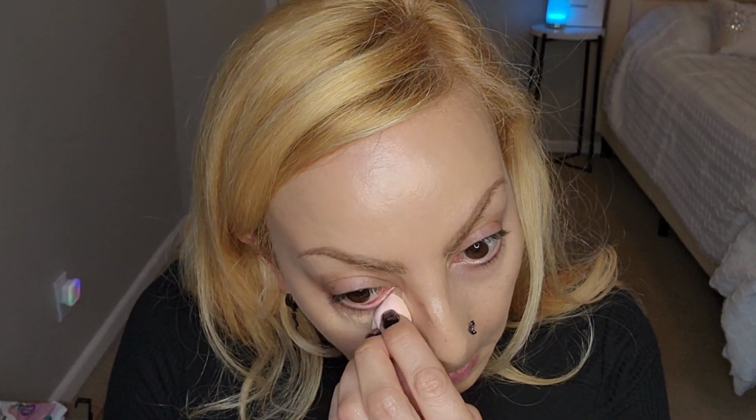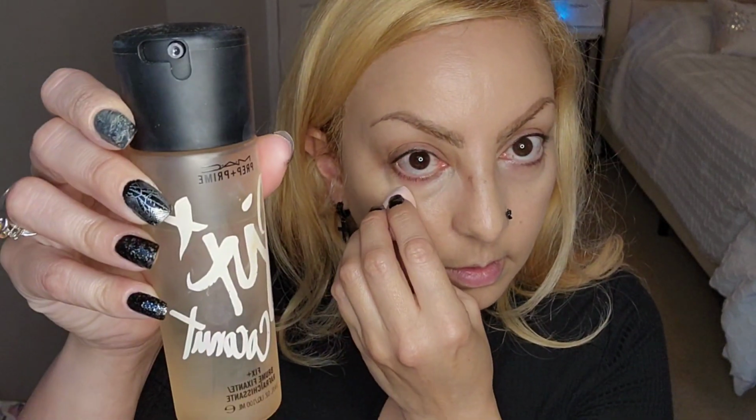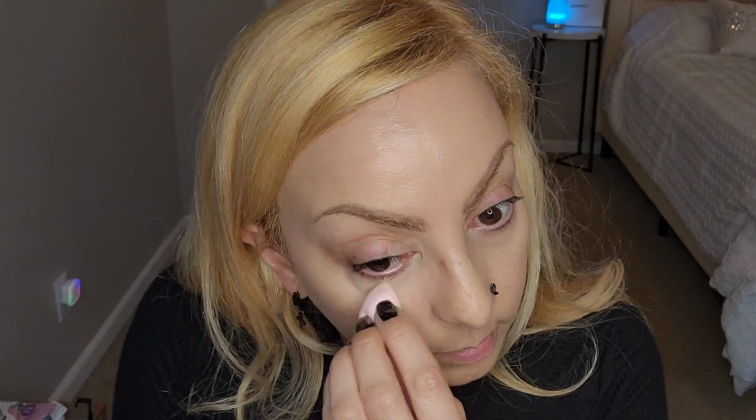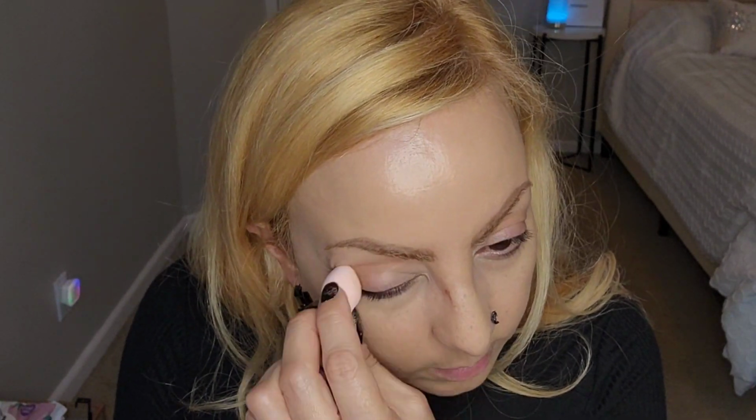And I use a little bit of the MAC Prep Fix Plus, actually, to wet it. Can't even talk. And the concealer I'm using, it's a very affordable one from L'Oreal. This is the L'Oreal. Yeah, the Age Perfect Radiance Concealer. This one right here, so crusty and messed up.